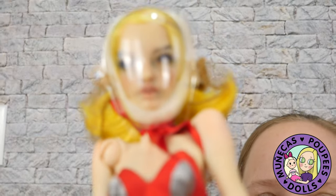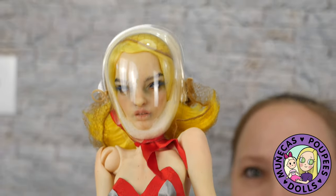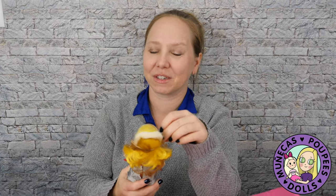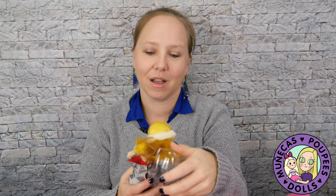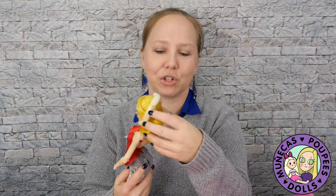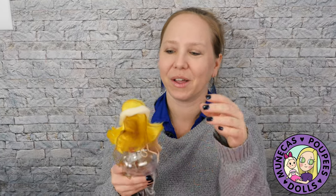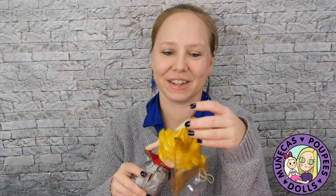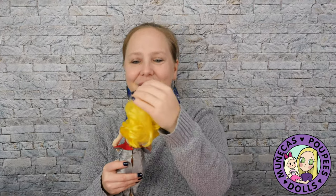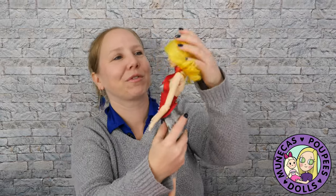Oh my gosh, I cannot believe this. I can't believe it. Oh wow. I've been having a Pullip week too, because I finally got Hunger dressed yesterday. Gosh, she's so beautiful. Wow. She is just outstanding. Oh wow, this is so exciting. I love her wig.